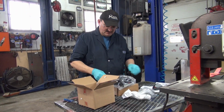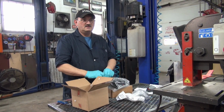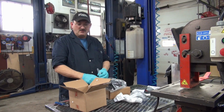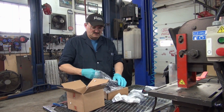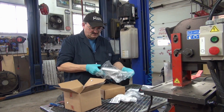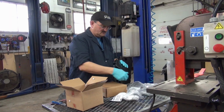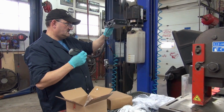So, yeah, the requirement was to have a horn, an electronic horn, loud, loud, loud, and to have a PA system, public address, to communicate outside. So there we have it. That's how that's going to look.